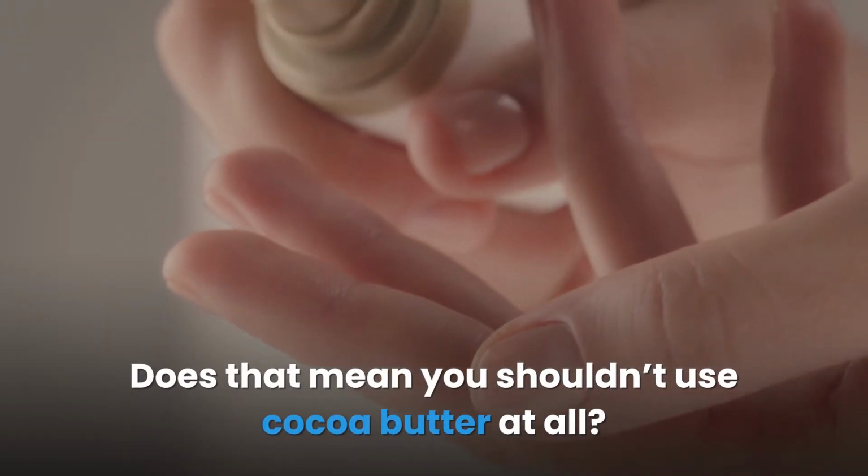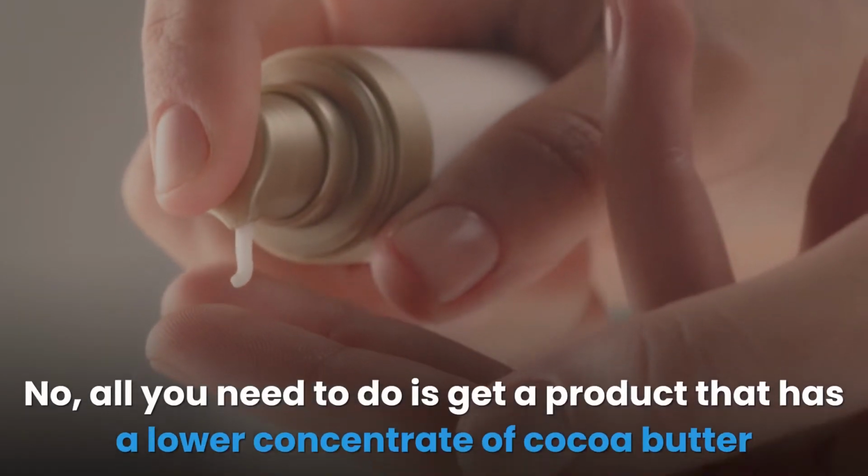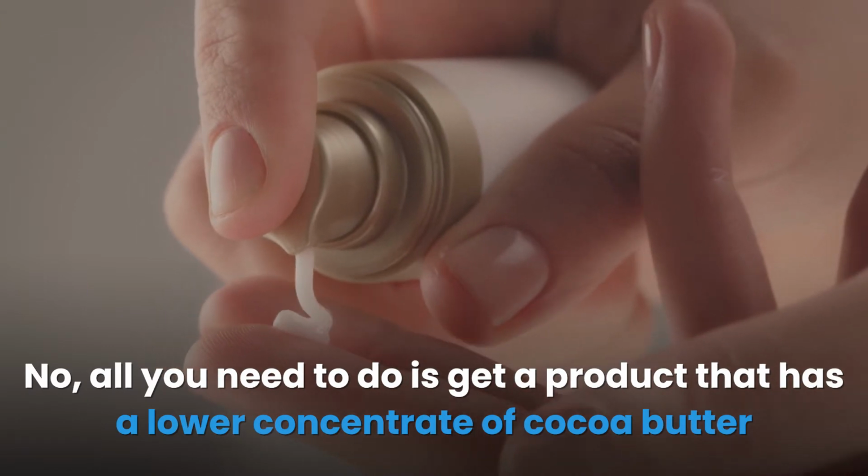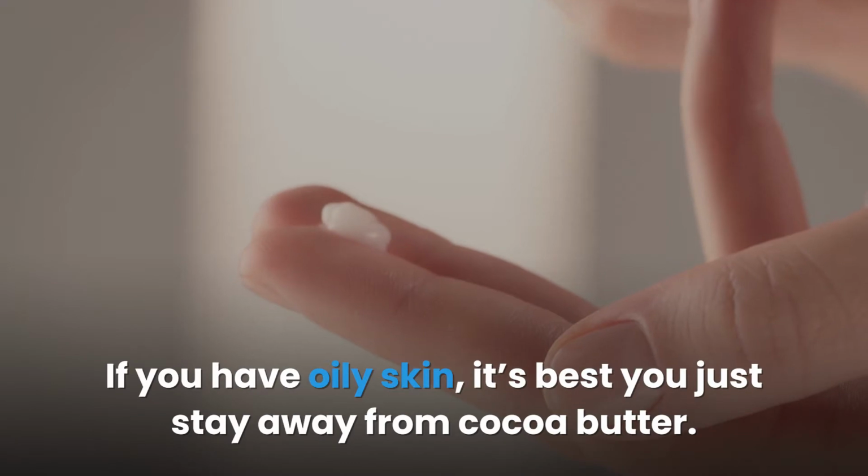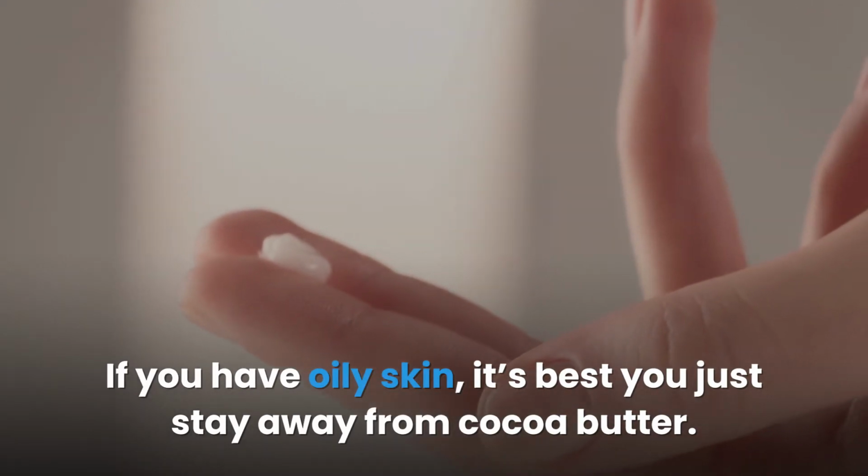Does that mean you shouldn't use cocoa butter at all? No, all you need to do is get a product that has a lower concentrate of cocoa butter with a low comedogenic rating. If you have oily skin, it's best you just stay away from cocoa butter.